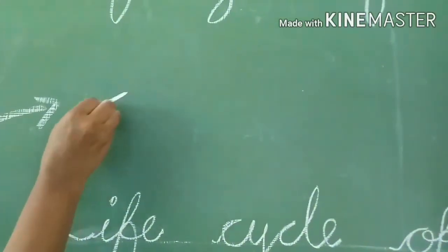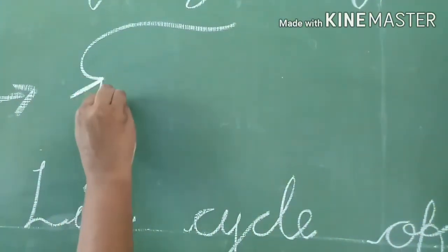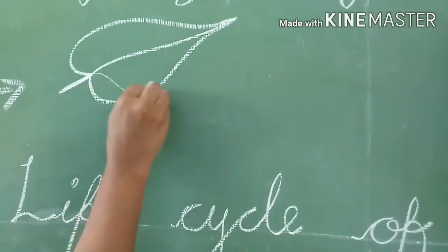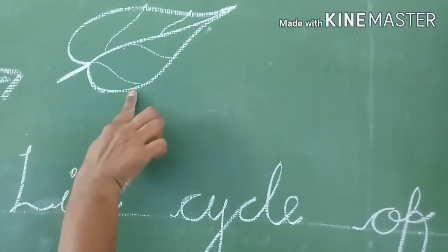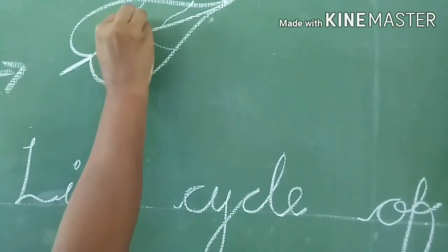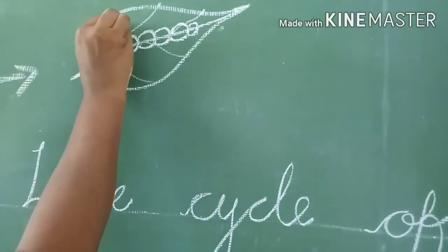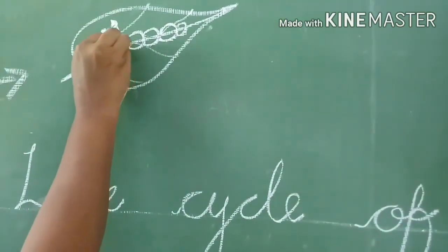Now we have to draw an arrow mark like this. And again we are going to draw a leaf. So draw a petiole, then leaf margin. Now draw the main vein of the leaf and side veins. Right, children? Children, now we are going to draw a larva inside of a leaf. Right, children? So to draw a larva, we have to draw 5 or more circles on the leaf.